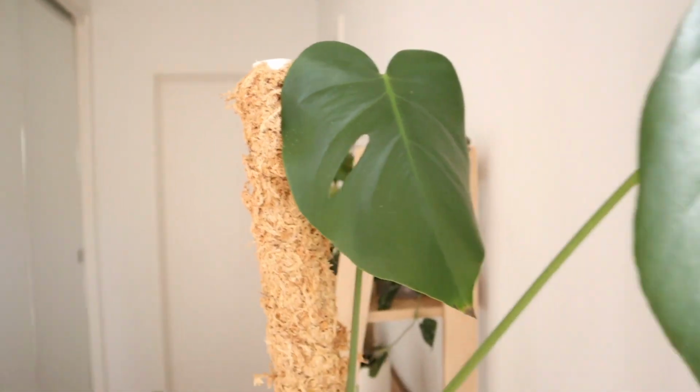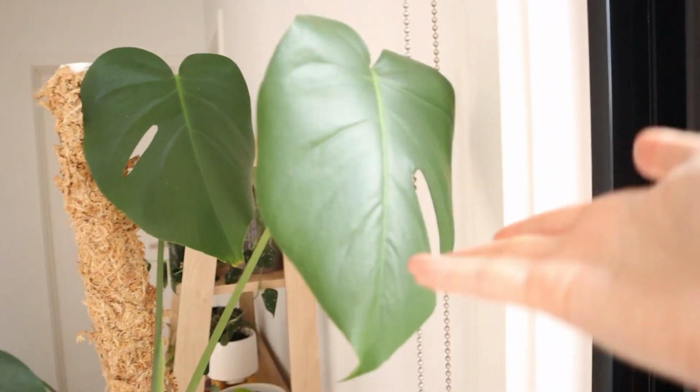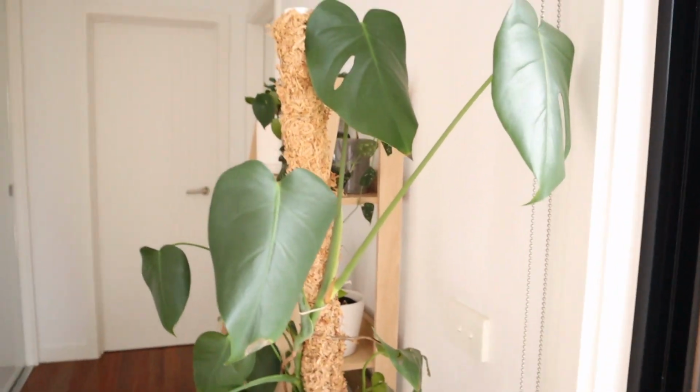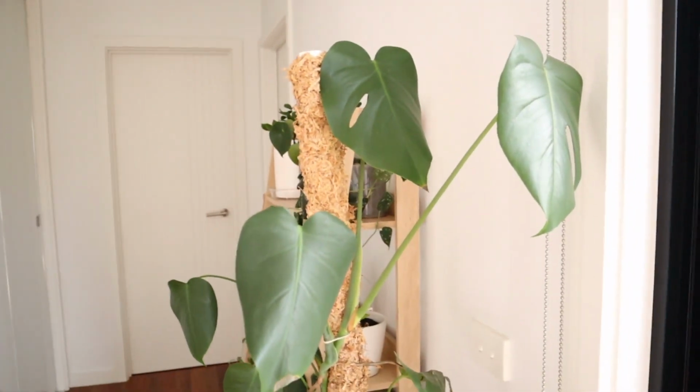So I cannot wait for the next leaf to come through, because I'm hoping it's even more holey than that, because obviously that's what everyone loves the Monstera for, their beautiful big holey leaves. But this one's going really well.